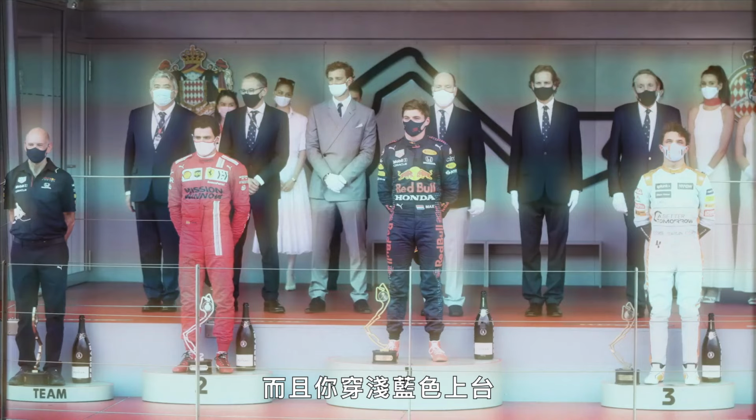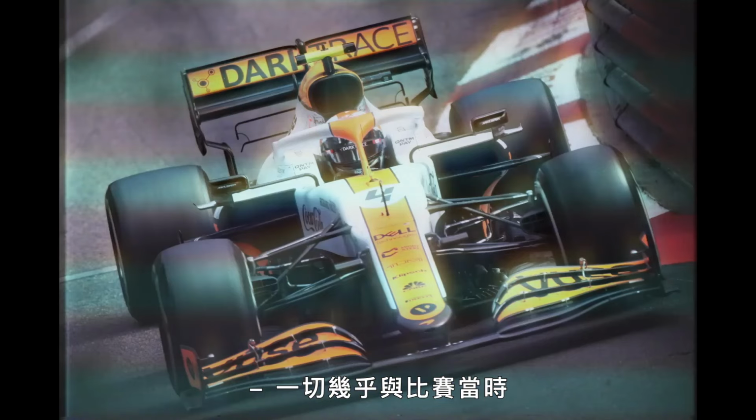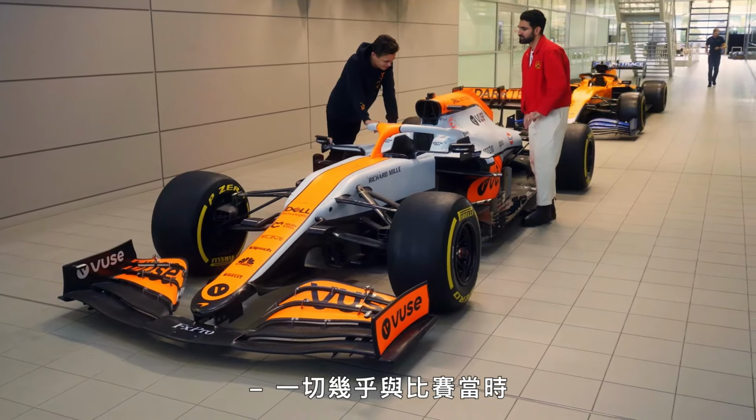This is my Monaco podium car. And you did it in baby blue, which I respect. And I did it in baby blue. The sickest livery possible. Everything's pretty much exactly as it was when it was raced.